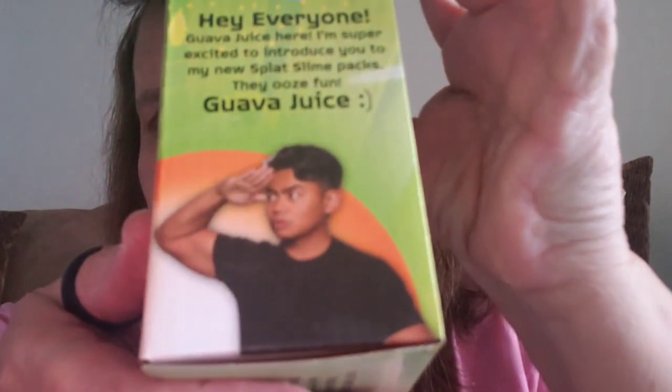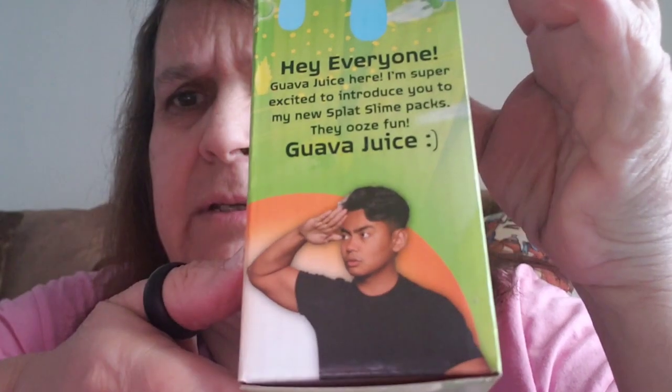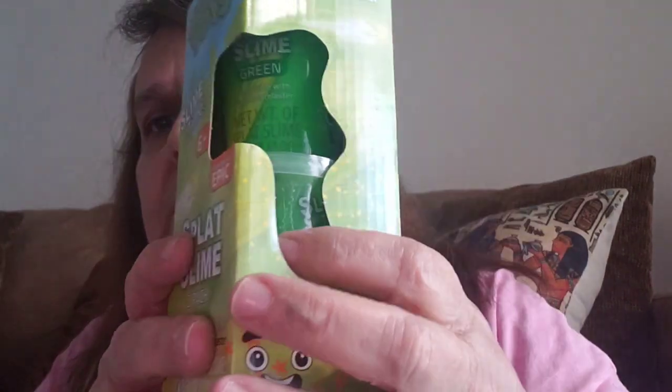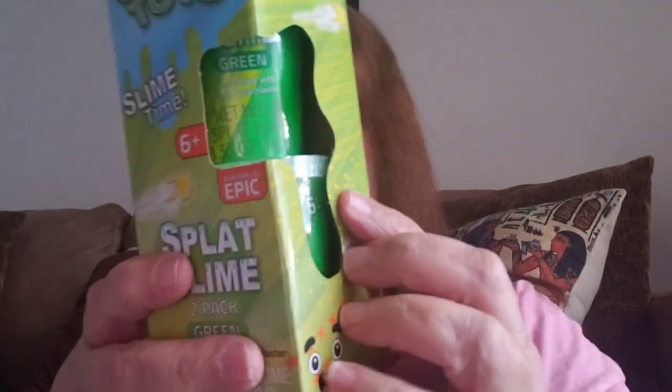It's really nice. I saw this in the toy section. It's the Guava toys, the splat slime. It's green, and it comes in a 2-pack. It's by Guava Juice. He has a YouTube channel. You guys can see right there, Guava Juice. That's what it looks like. It comes 2 packs of slime, so I got that.